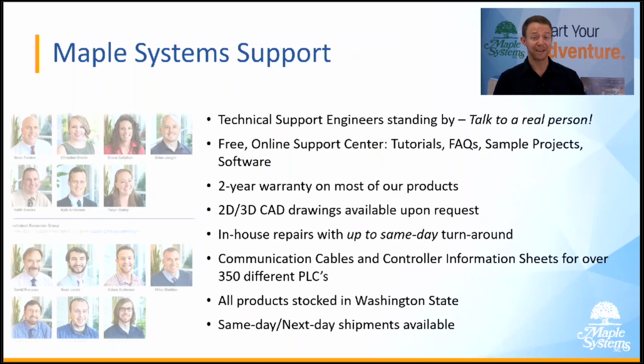We do sell communication cables, and we can make you a custom communication cable if you need. And don't forget to check out our controller information sheets on our website. These walk you through how to talk with up to 350 different kinds of PLCs and more. All of our products and inventory is stocked here in Washington State, by the way. That helps with our turnaround time, and we can offer same day or next day shipments, depending on if you met the cutoff time. If you're ordering an industrial PC, just expect to add a couple days there because those are customizable and configurable.